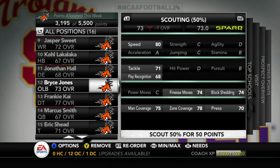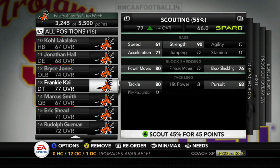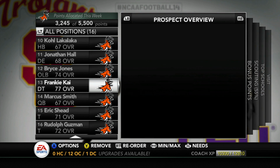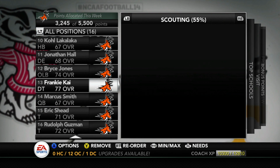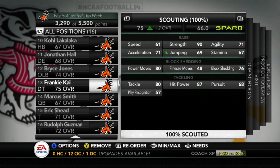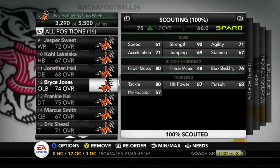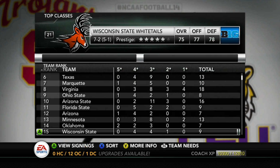And then outside linebacker Bryce Jones, another 4-star recruit, commits, and he is going to be 74 overall, so he's actually pretty good. He looks like a pass rusher to me. But then our biggest recruit, Frankie Kai, does commit. And look at him. He has 80 power moves, 76 block shed, 80 tackling. He ends up being 75 overall. I thought he was going to be a little bit higher, but I'll take it. He's definitely going to be a starter for us probably next season.